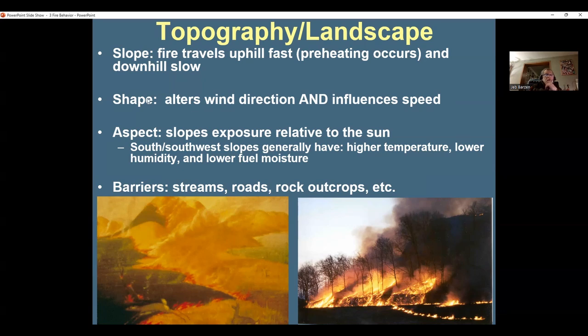Shape of the topography can alter wind direction, but it also can influence wind speed. So if you think about a rapids, when water is coming down a river and all of a sudden it meets a narrowing of that river channel, the same amount of water has to flow through a narrower volume. And so for that to happen, it has to go faster through that channel. Wind will do the same thing.